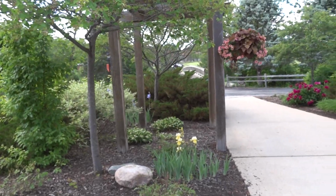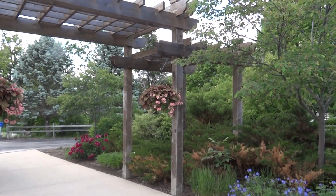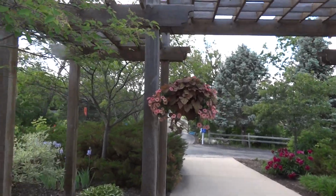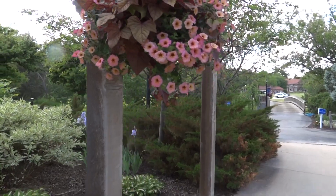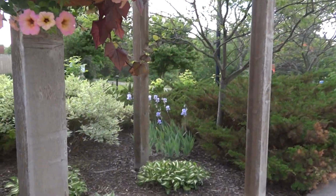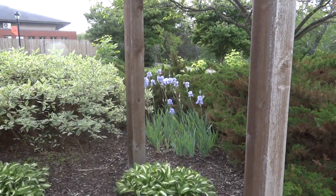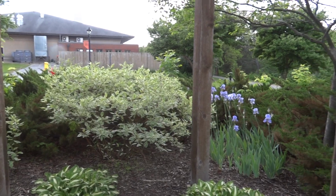Hi. And I'd like to show you part of why we picked to live here was all the nature and the gardens. Now these gardens mostly run on volunteers, residents who want to keep gardening, so they help out here.